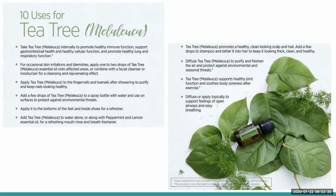Also great to diffuse, again, just to really help cleanse the air. I was just telling Julie before we started this, I had a little plumbing issue over the weekend, and we've got some water damage, so I thought I should get the diffuser rolling downstairs with some Melaleuca and help get that funk out of the air. Also a great one to diffuse or apply topically to support feelings of opening the airways and easy breathing. So some amazing ways to use this beautiful oil.